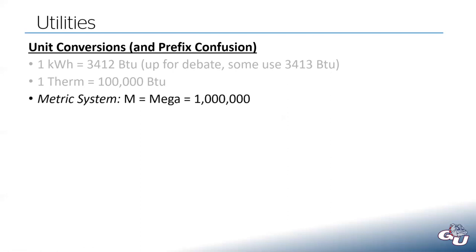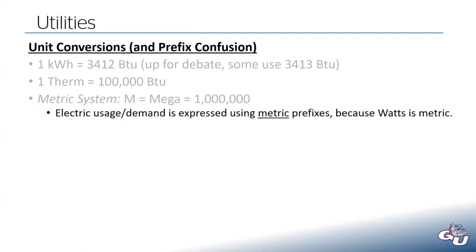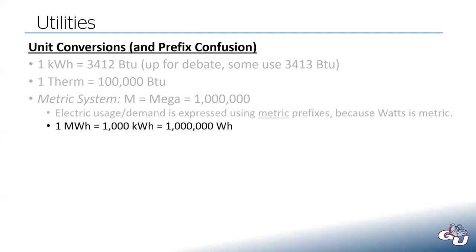And then we get to this M prefix. So when we're dealing with the metric system, M means mega, which means a million. When we're talking about electricity, usage and demand, which is based in watts or kilowatts, watts is a metric term. So in the case of electricity, M means mega, which means a million. So 1 megawatt hour is equal to 1,000 kilowatt hours, or a million watt hours.